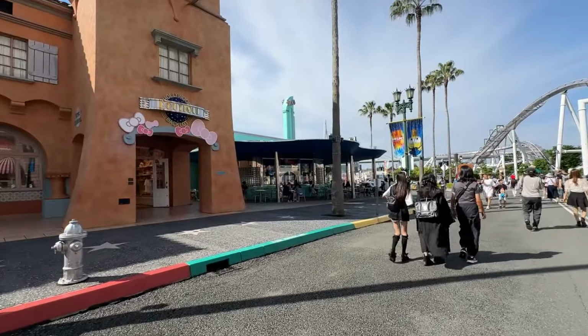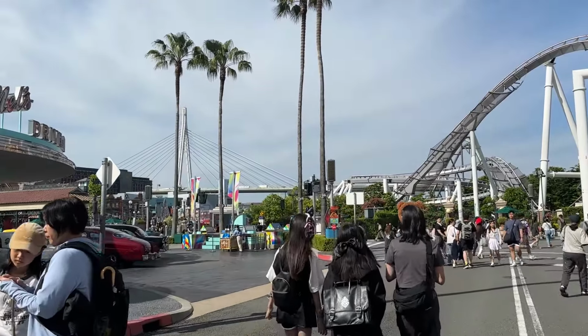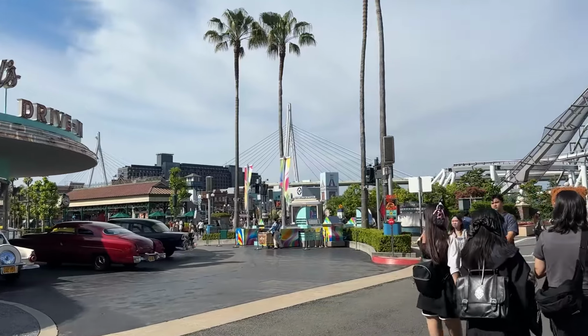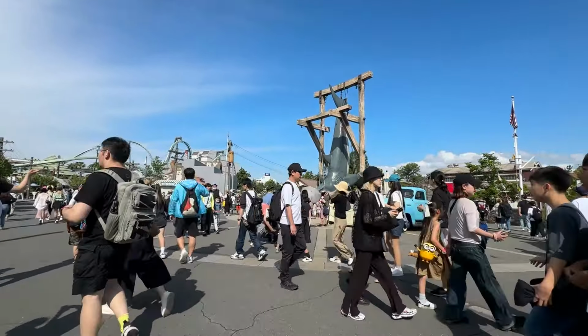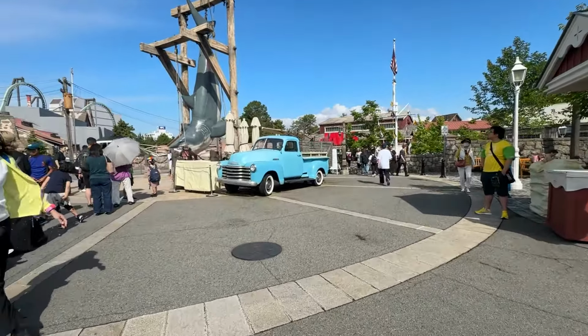Oh my gosh, it's Mills. You could just see an actual bridge from here. What? This is amazing. Oh my God, it looks just like our Fantasia Theater. It's a different show. It's Bruce, we're in Amity. There's the Jaws ride. I'm walking right past it. Oh my gosh, oh my gosh.